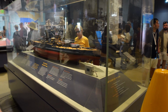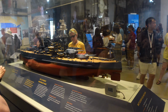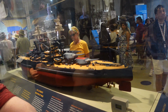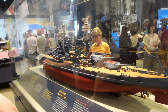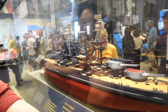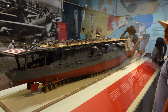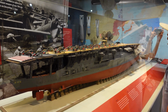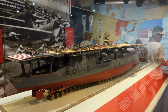This is a recreation of the USS Arizona. The ship was in service from 1916 until it was sunk during the attack on Pearl Harbor in 1941. The complement of the ship was 1,177 crewmen when it was sunk. This is a recreation of an Imperial Japanese aircraft carrier, complete with a large number of planes which were used in the attack on Pearl Harbor.